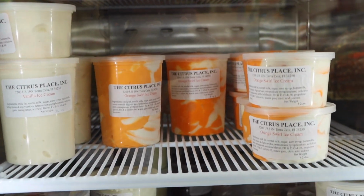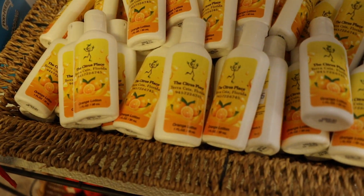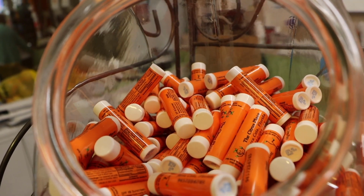I'm happy. As well. All right, so we have orange lotion. We have orange gum. And even orange lip balm.